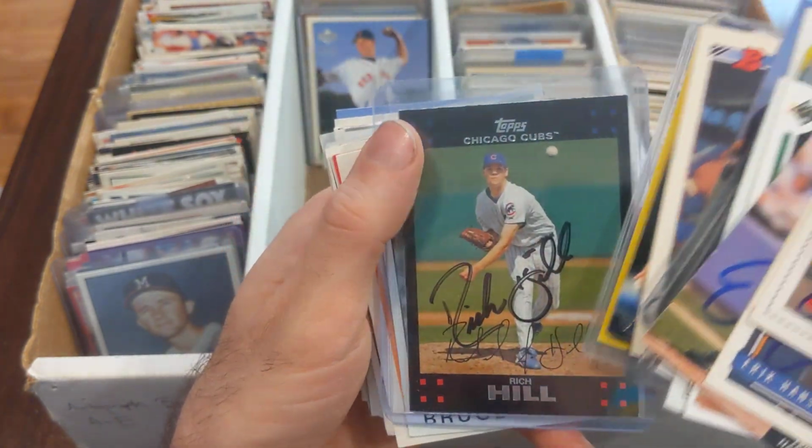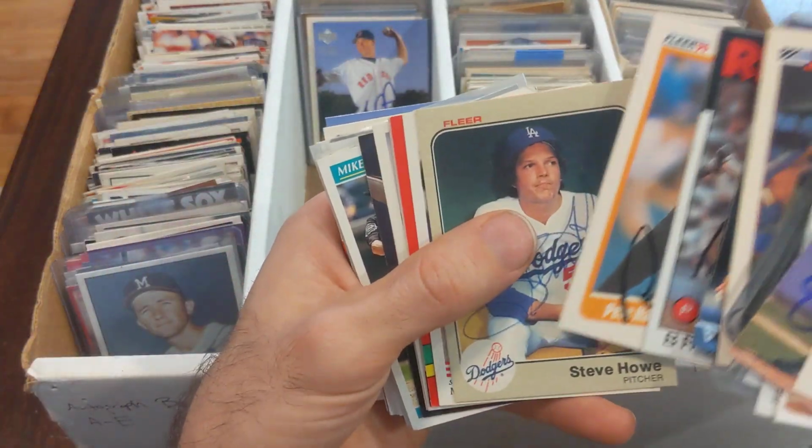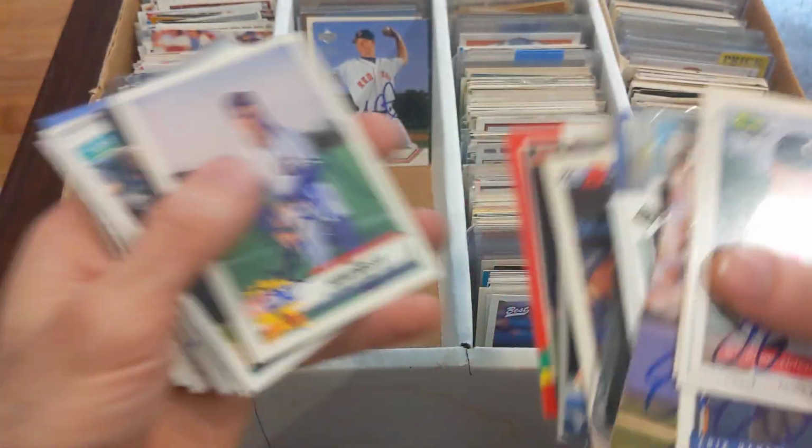Kaz Matsui, nice. Rich Hill, is he still playing? He played last year, I think. I shouldn't even pull that out. That's probably worth like $2. That's a cool one. See, that's when you want to pull out. That's the kind of stuff you wait for.